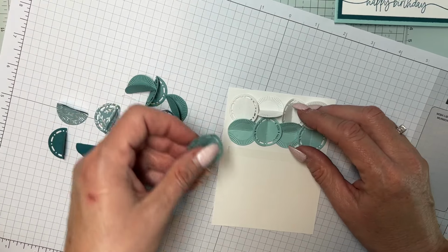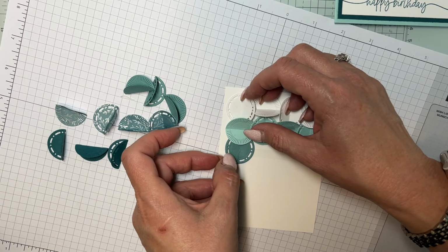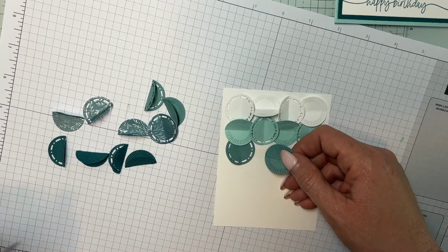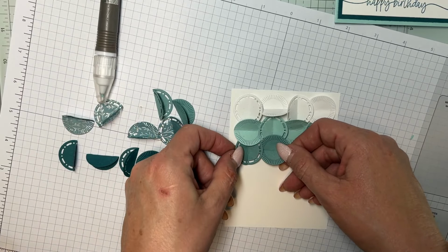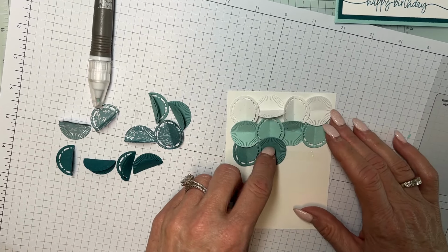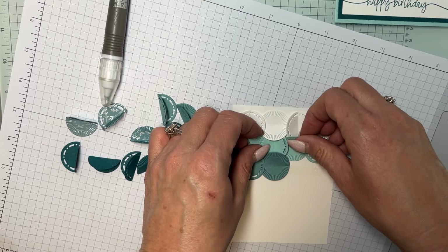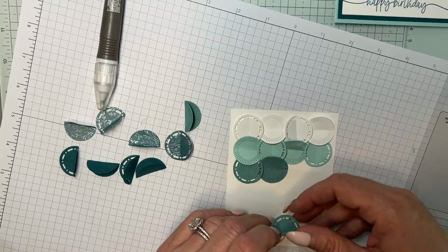Okay. So here's my next row. This is going to go under, like that, and I want it to be as straight as possible, and then this one is going to be over and under on this side. Now, if this gets stuck down, I use my take your pick tool, and I feel like that really does wonders for me, so I'm going to do that. Okay. I have some itchiness here. Okay, we're going to keep going. It's all good.